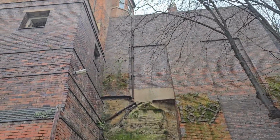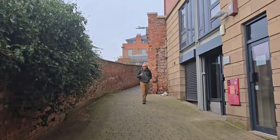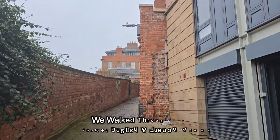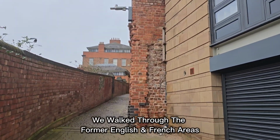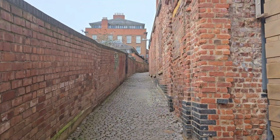So yeah, we're entering the English Borough, as it was called. I'm really glad I found this. I didn't know this was open. And here we can see the old cobbled streets.